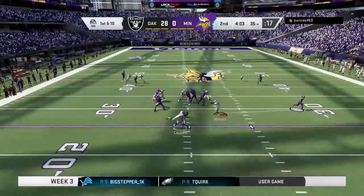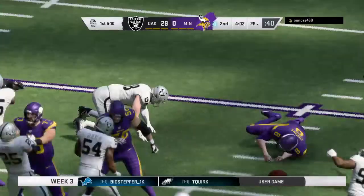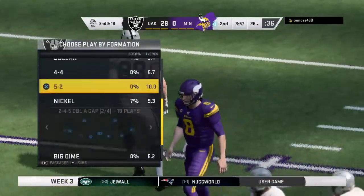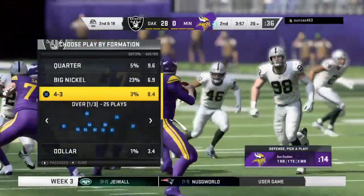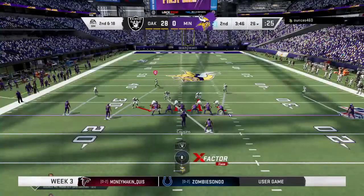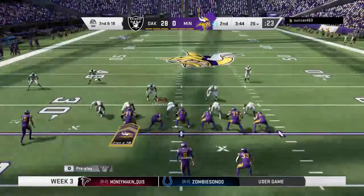From the gun, here's Cousins. Nowhere to escape, and he goes down. Max Crosby able to disrupt yet another pass play. That is his 3rd sack of the afternoon. Sacks a growing theme in this first half. This is 2nd and long.